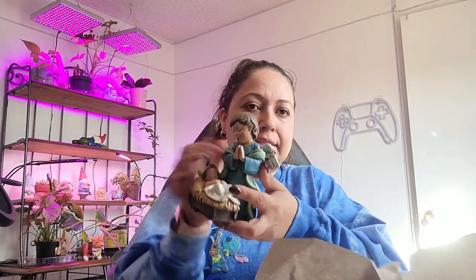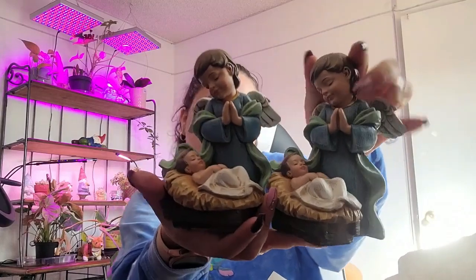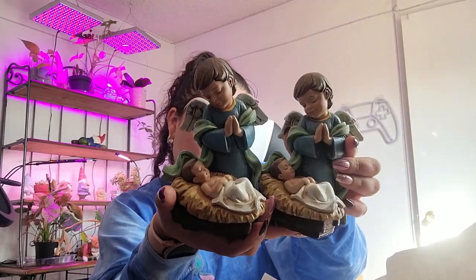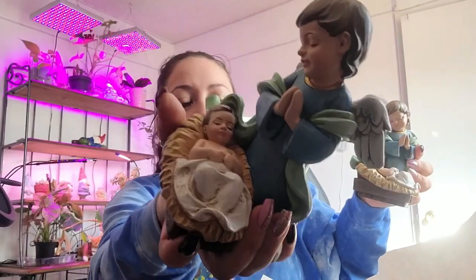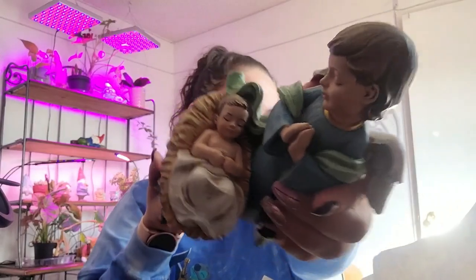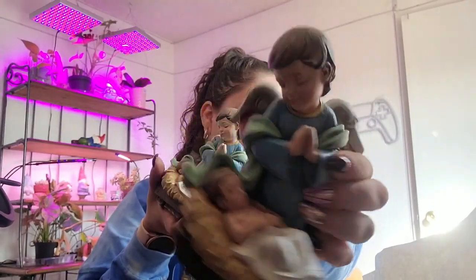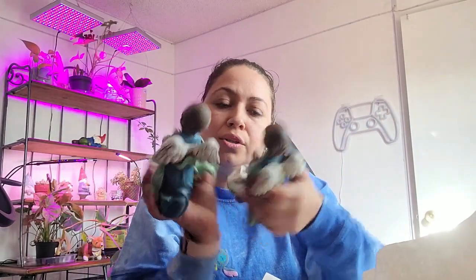I'm going to send it to my grandma. Hopefully my mom can take it. Look at this. They're so cute. So I got two of them. But see, it's a little angel with baby Jesus, and I am very particular about how they look. So I looked through all of them to see if the baby Jesus looks cute, if the angel looks cute, and all their little garments look nice and cute.